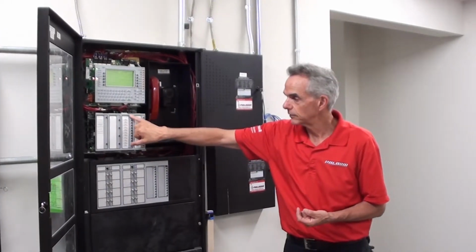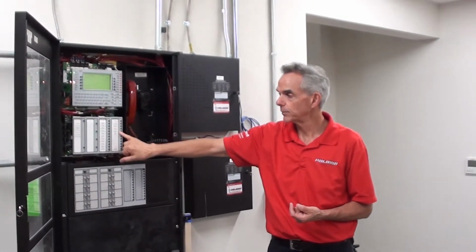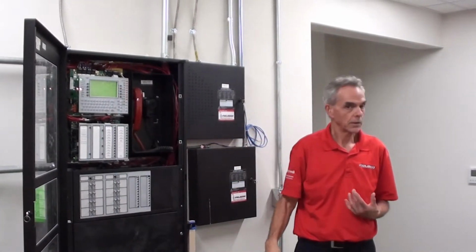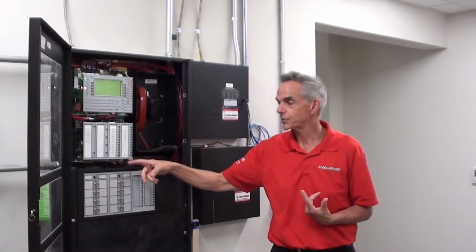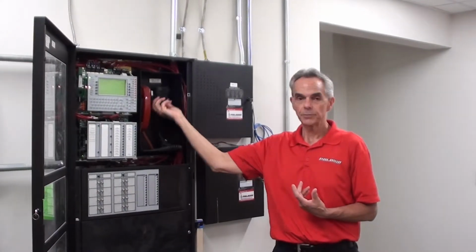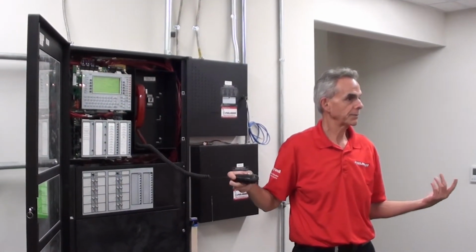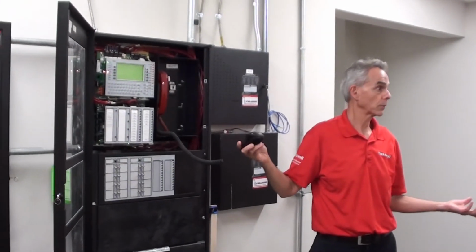You've got buttons here for each floor in the building. You also have an all-call button. If you press one of those buttons or a series of those buttons, you just pick up the microphone, key the microphone, and you can make an announcement over the speakers to any floor or all floors within the building.